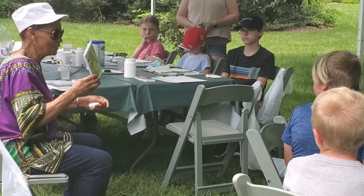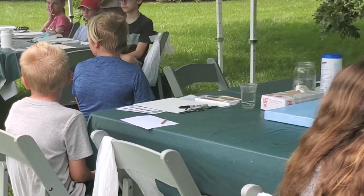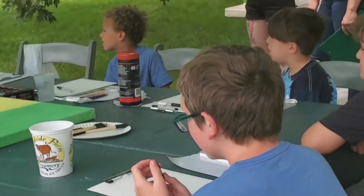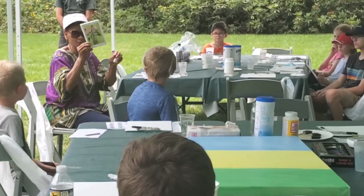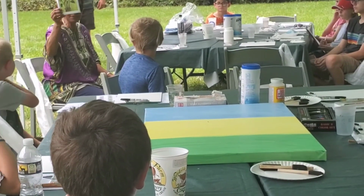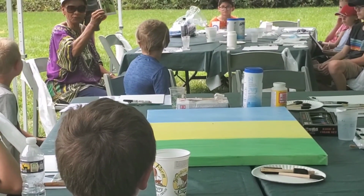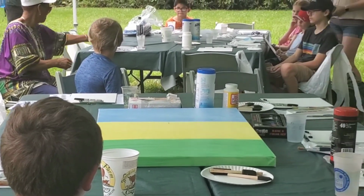Okay. Oh, look at this. I made up this one. It doesn't have a botanical name. I love diversity, and this is titled Diversity Buds. Every petal has the face of a different race. You like this? Yeah, good.